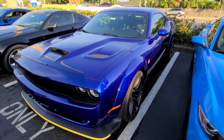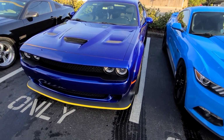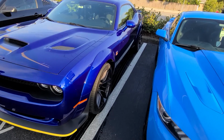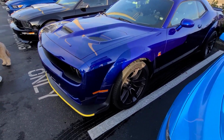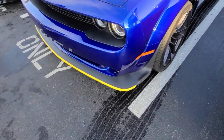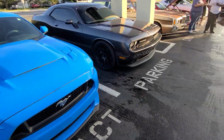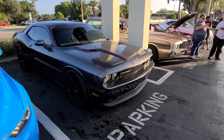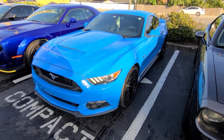Very nice wide body Scat here. Wide body Scat Pack. Not a Hellcat, it's a Scat Pack. But man, these come off, man. Take them off. Don't be scared. There's another nice Challenger here. Very sick. Next to this Mustang.